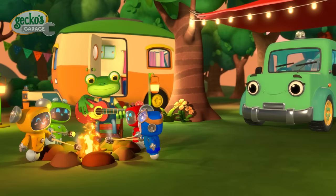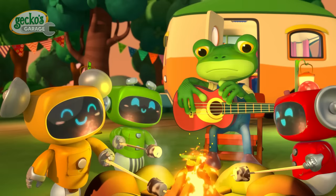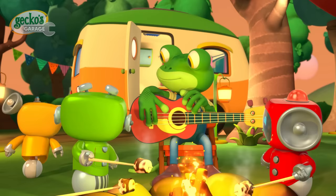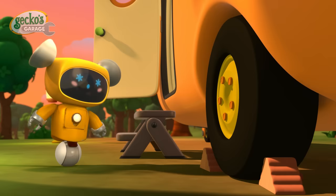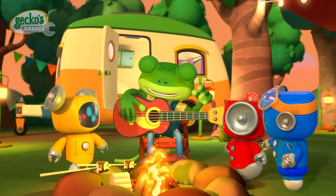It's so nice to have a holiday. I love camping. The fire's getting low. Yellow, could you grab some more firewood, please? Then it's time for a story. I think the storybook is in the caravan, Green. Thank you. Wait a moment.